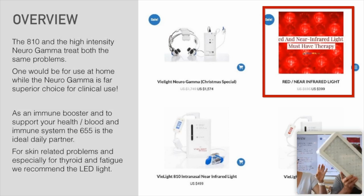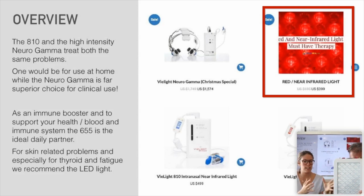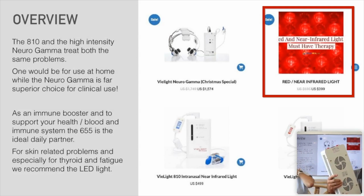If you want to treat externally, well, for this one, I would say thyroid, easiest because you can just sit it in front of you. I would say for anything thyroid related, anything full general body exposure, so skin, any rashes or any skin conditions, and just a general device, I would say this one.